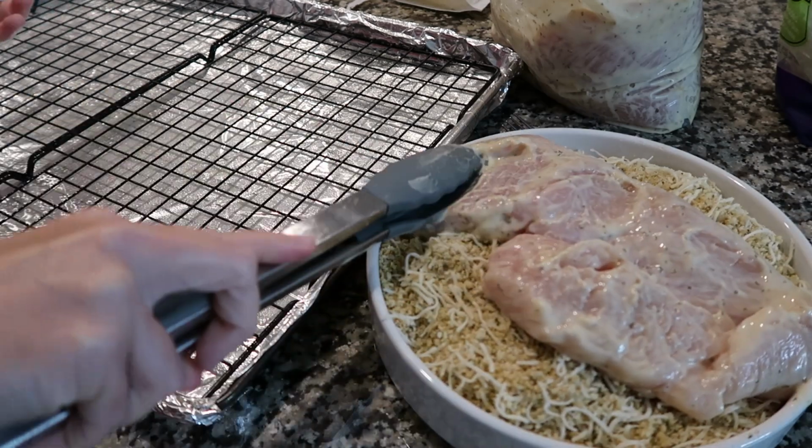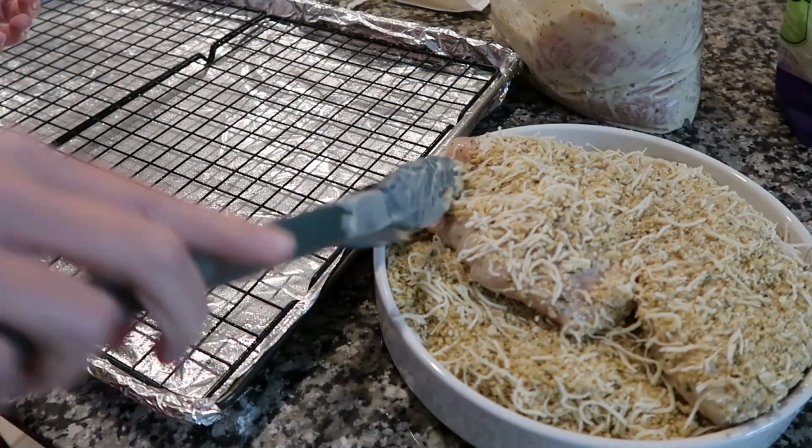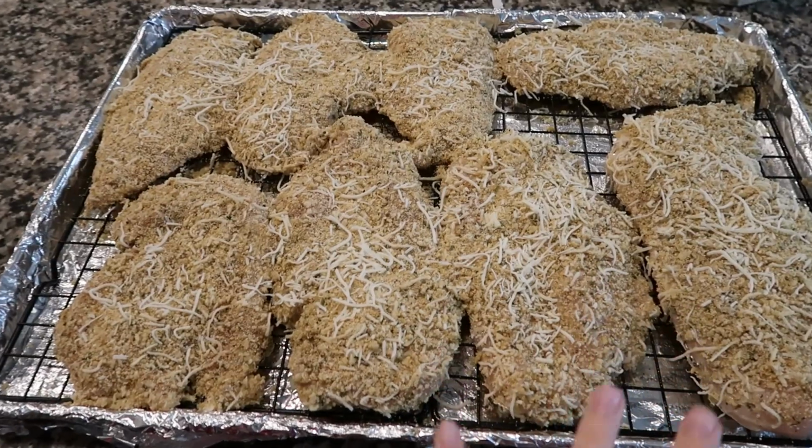Really squish it in there. That's huge. Oh, it's massive. And this is cut in half. That's crazy. Steroids. This is the 8 chicken.